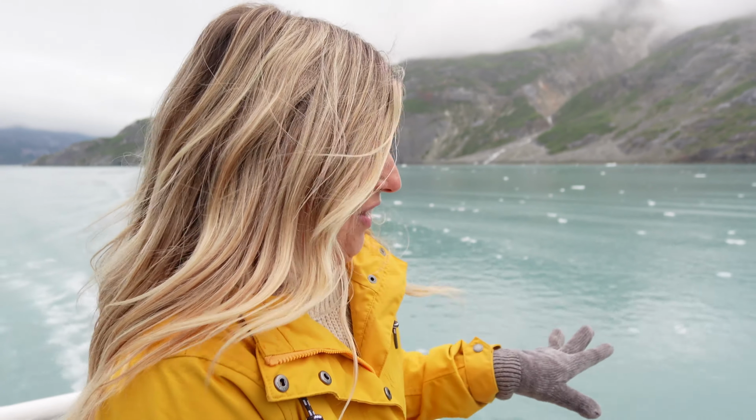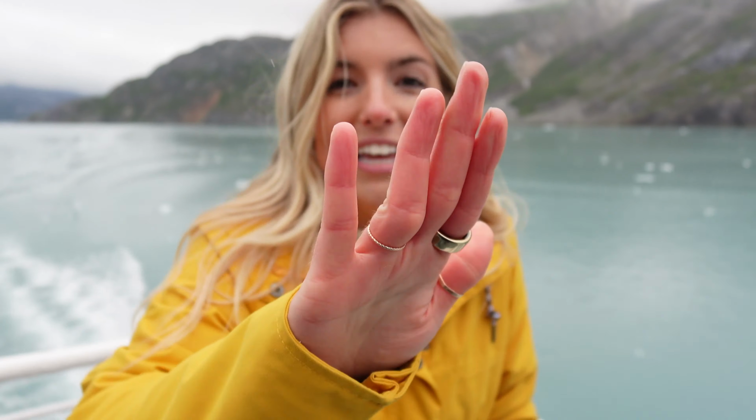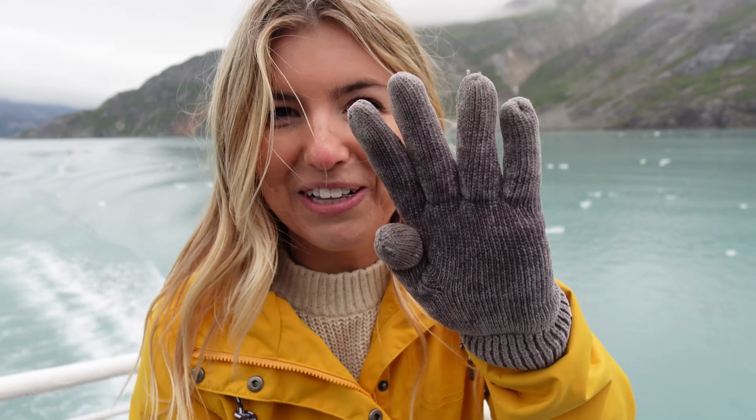This gives me a greater understanding and appreciation for people that have fallen in other waters, like in the Titanic situation, because it is so cold. I literally could not imagine being in this water right now. My hands are so red because they're so cold. Sharing gloves, Kayla and I.